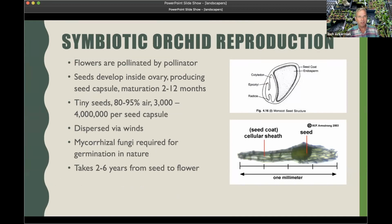And so you have to be able to make 1 million orchids if you want to plant 1 million orchids in your urban landscape. So I'm going to talk about how it works in nature and then how it works in the lab so that there's a difference. Symbiotic orchid reproduction is how it works in nature.